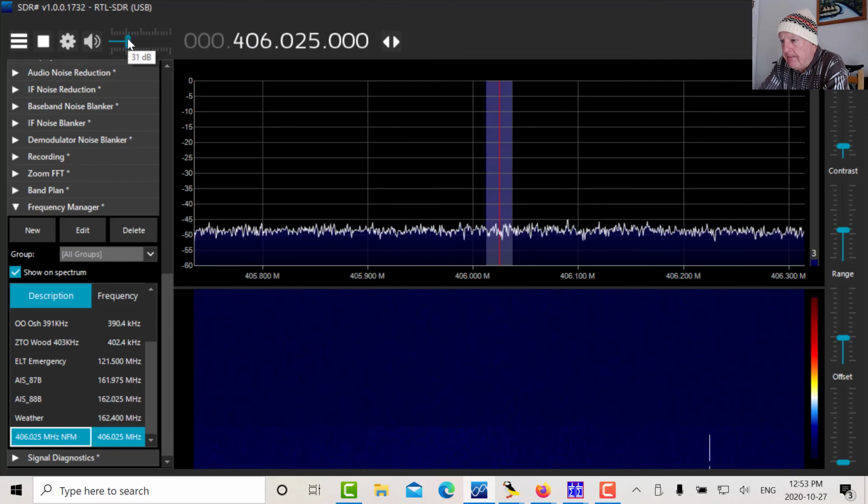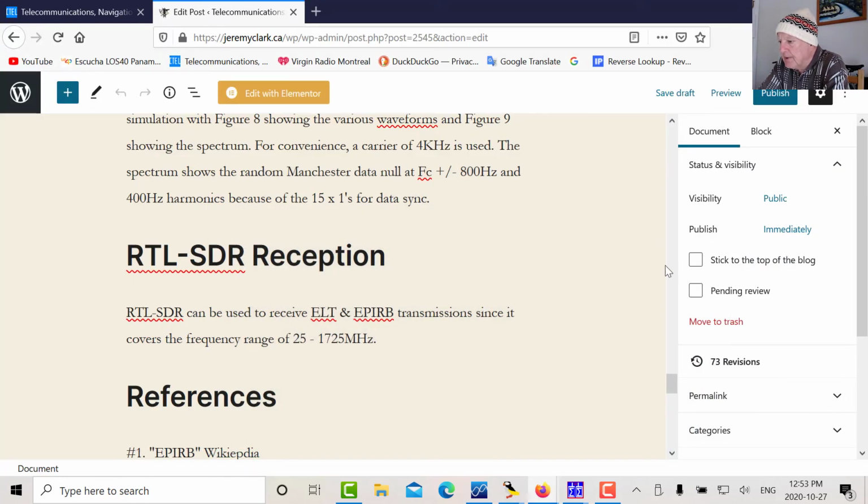Now, the only way you're going to pick up ELT or EPIRB frequencies using the RTL-SDR locally is if obviously the emergency beacon is within your VHF range or your ELT range. Now another thing we can do, let's just mute this for a minute.